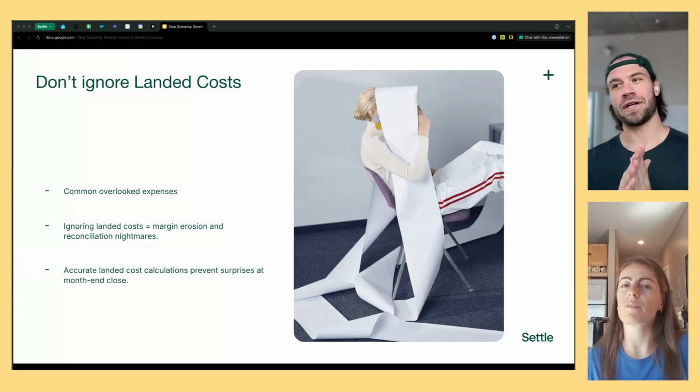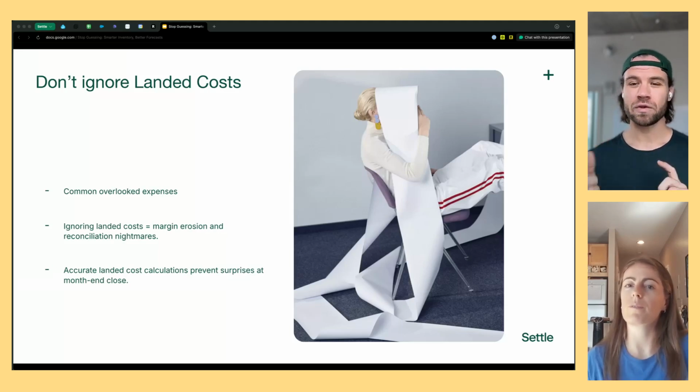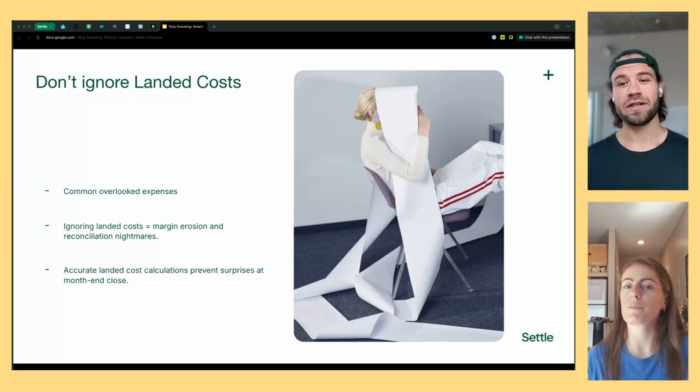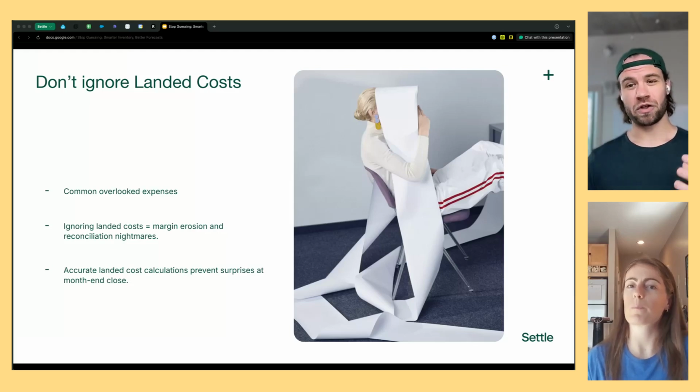Your partners, your investors, your finance team, etc. Everyone wants to understand your margins, and this is where things can slip. So if you're not correctly accounting for landed costs specifically, you're leaving some stuff out of that equation, and it's like kind of lying to yourself on trying to figure out margins if you're just tracking the product cost piece by itself.